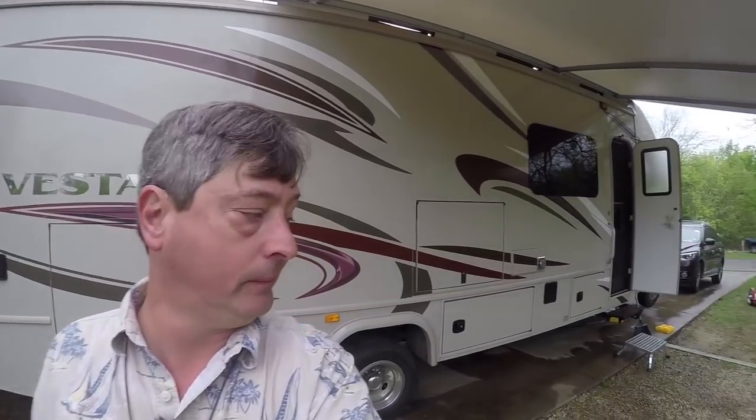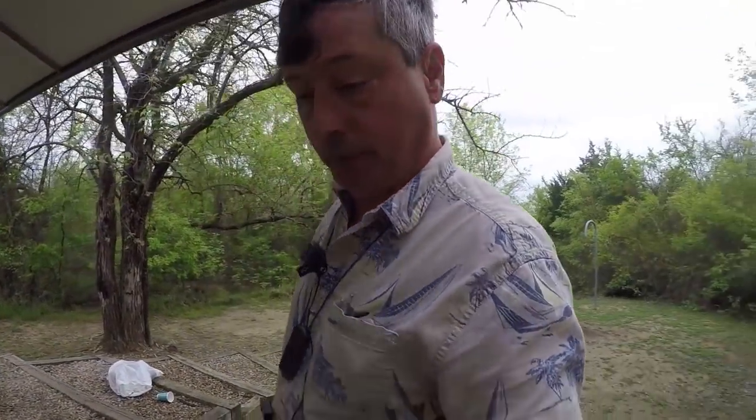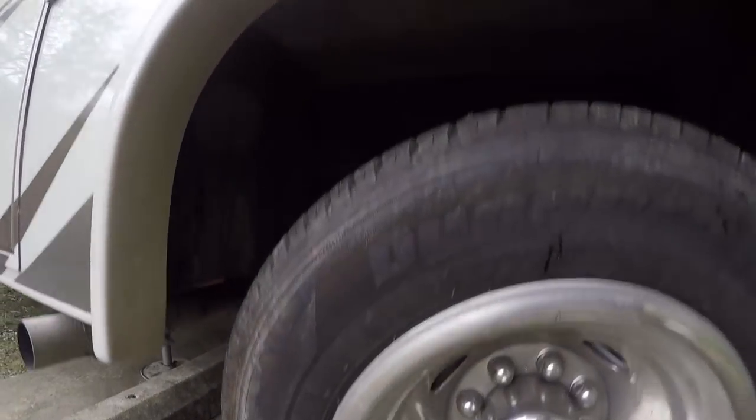Well, we're wrapping it up here at Cooper Lake State Park. Pretty well all packed up. Ready to head back into civilization. We're gonna find a car wash on our way. We gotta wash the Vesta. It's kind of dirty. After going through the low water crossing, I've had mud dropping off the undercarriage the last couple days.